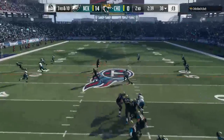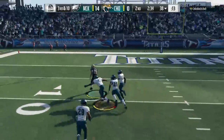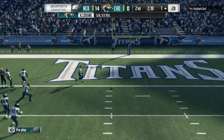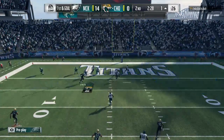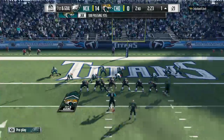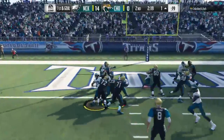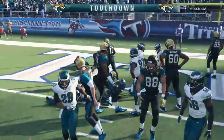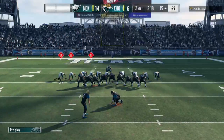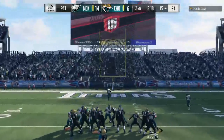On 3rd down, Cousins. Open man, it's Vernon Davis. Takes it down deep into enemy territory. They're able to convert on 3rd down, and that sets up a 1st and goal. Coaches really don't care from what position they get this, but run after the catch ability. And he'll take this one in for a Jags touchdown. A great play there, taking it in. And the Jaguars have cut it back within a score.